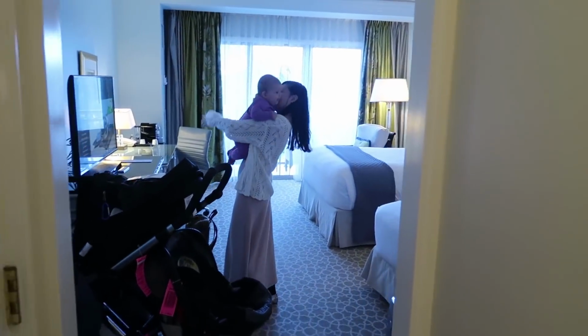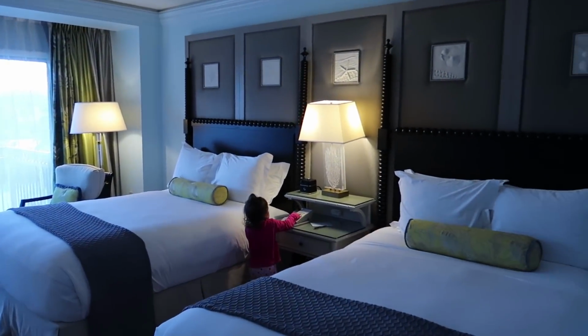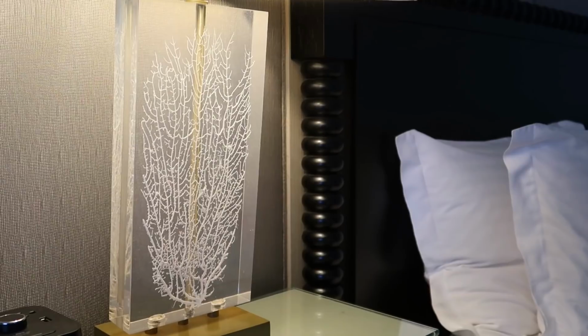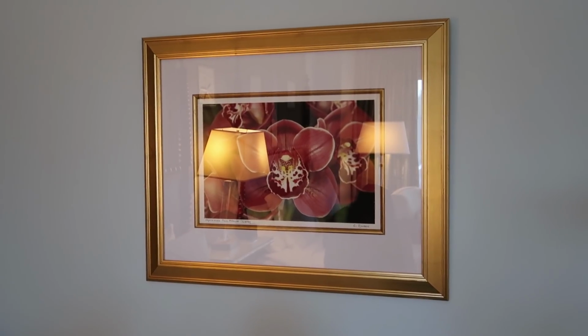Now let's go for the customary room tour. Our room had 2 queen beds, so could sleep 4 people total. They put some enticing drinks by the door. There are stylish lamps, a nice chair, some actual quite decent art on the walls.